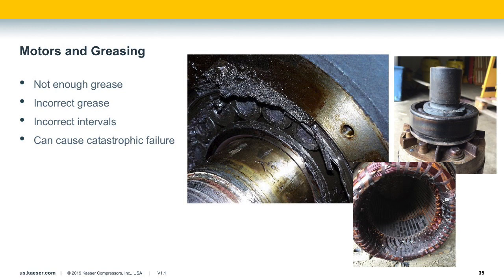Also to keep in mind, not only should the grease interval be monitored, but also the proper type of grease should be used, and the amount of grease per pump of the grease gun should be measured so that the exact amount of grease is known for each pump of the grease gun. The pictures on this slide show various motor failures due to the greasing issues.